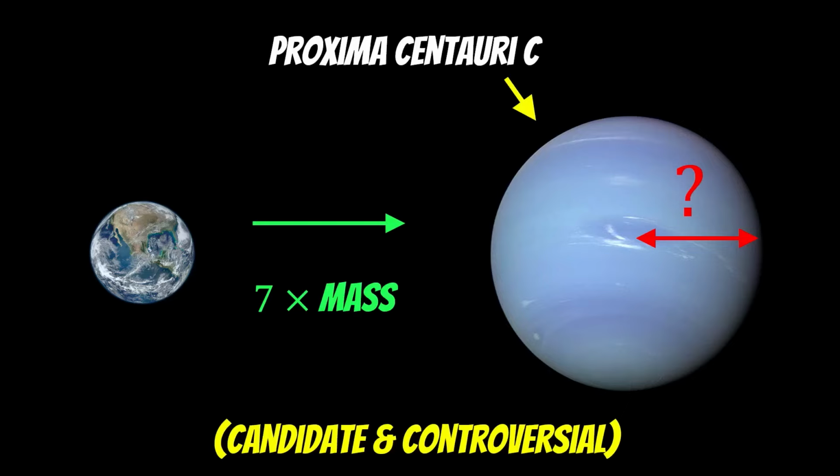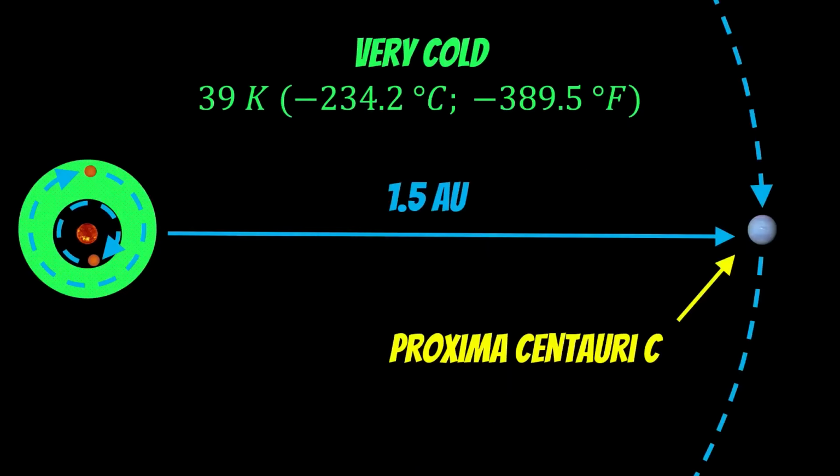But if it is real, then it has a mass about 7 times that of the Earth, and that will be classified as a super Earth or a sub-Neptunian planet. So it's going to be quite a cold, large planet, basically. And the reason why it's cold is because it's a long way from the star. It's about 1.5 times the distance from the star that Earth is, so 1.5 AU. And this gives it a very cold temperature. So you're looking at minus a few hundred degrees here, actually. So very, very cold, not habitable. But then again, how many planets in our solar system are habitable?